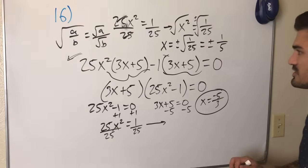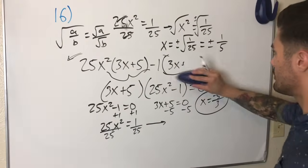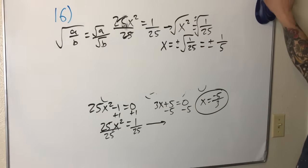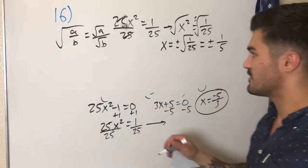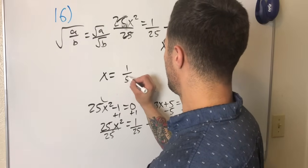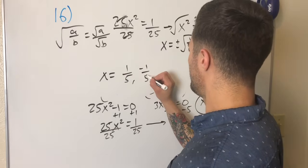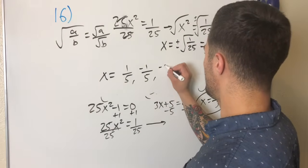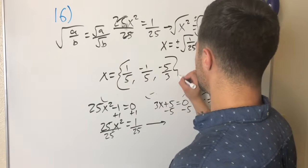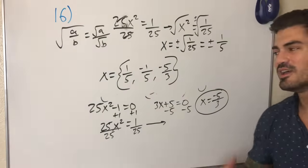So I have 3 solutions for x. I'll go ahead and erase this part here. I'm sorry, this one was a little unorganized. So I have 3 solutions for x. I have x equals 1/5, negative 1/5, and negative 5 over 3. And since it's a set of solutions, I usually write these little curly brackets. And we're good to go.